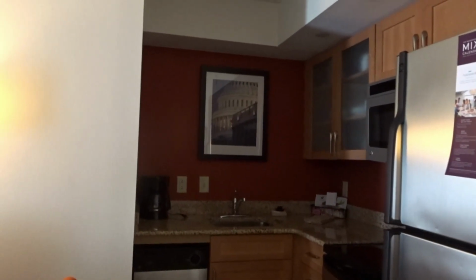I messed up my camera somehow, but we're going to talk about that later. So I'm in my hotel in DC. Sorry to hear the dogs whining there in the bathroom, just because that's where they are right now. But yeah, this hotel is really nice. Outside, I was like, oh my gosh, it looks like a communist building or something. But inside it doesn't. So here's the kitchen.